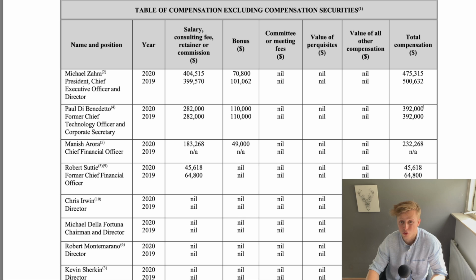Keep in mind, a non-profitable company is paying their CEO $400,000 per year for doing nothing. To be honest, I would have much preferred the company to pay the CEO $80,000 to $100,000 per year and of course do the rest in stock-based compensations. That way his goals are aligned with the shareholders.